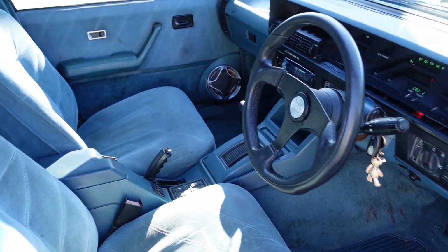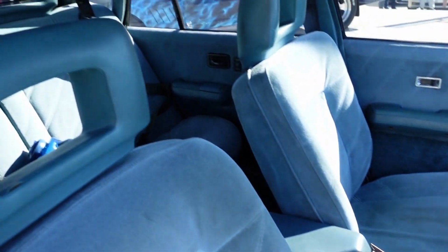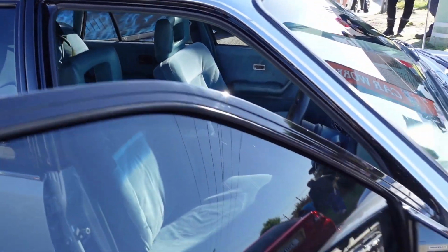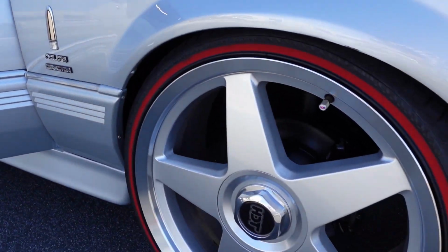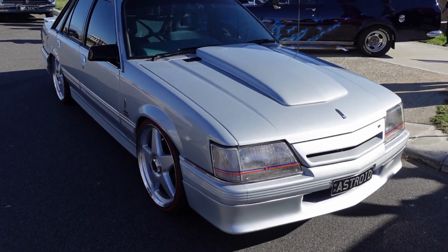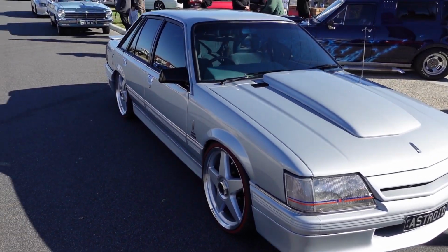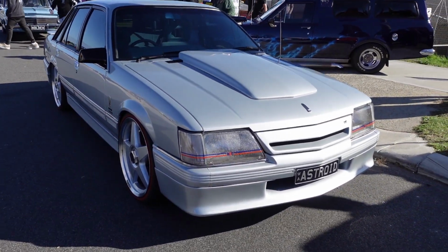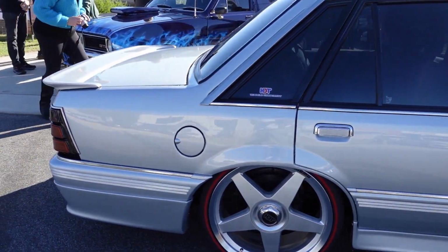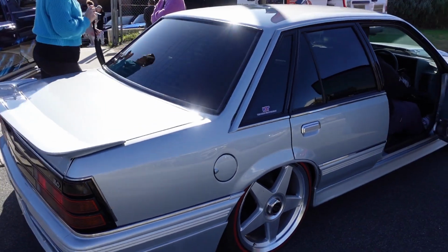It looks great. Is that the original colour? Yeah, that's the original colour, Asteroid Silver. The guys at Highs and Lows Customs did that for us. Done a really good job. I love the rims on it. Yeah, still a 308, still the stock motor in it. We've just done a little bit of headwork, put a 286 cam in it, 3000 stall converter, and 355 diff gears. Beautiful.